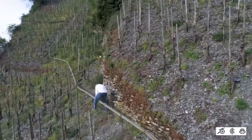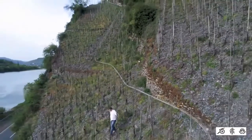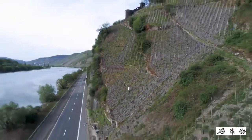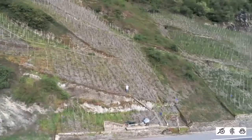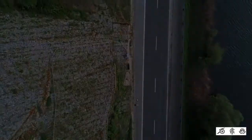That's me. Yeah, and that's a monorail. So that is a transport rail, you can say. It transports materials and grapes down, and that's a part of it. Also, the middle part, which is unplanted, belongs to us. So we have to do it. Extremely steep, 45 degrees.